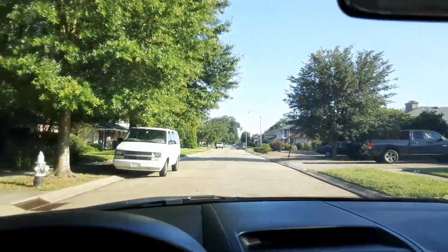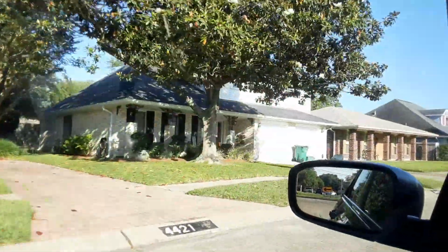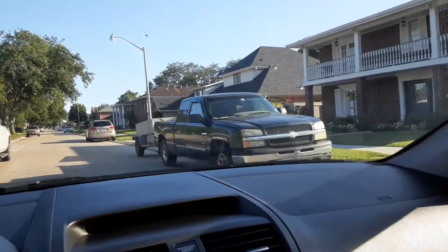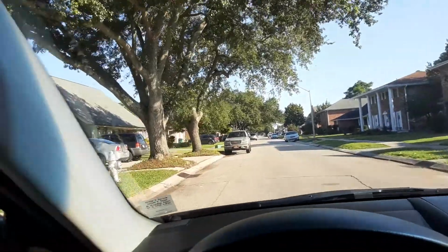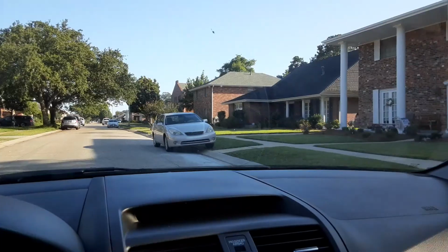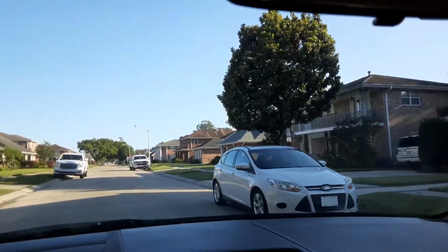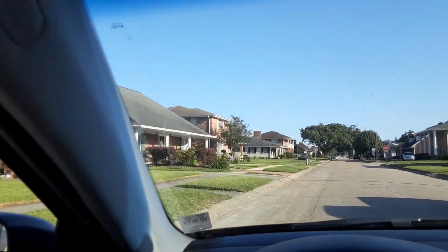Cut through this street here a while back. Some of our neighborhood houses. For those of you that live in other cities, this is what suburban life looks like down here. We don't have big yards. We don't have big open areas and modern houses and little one-entrance subdivisions. We don't really have that down here. This is pretty much what we have.